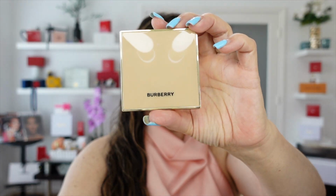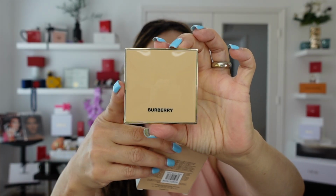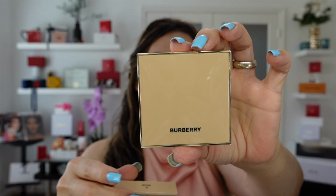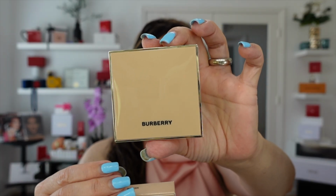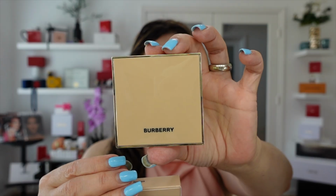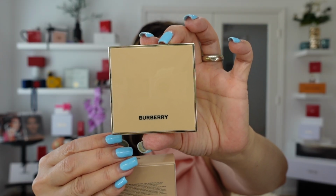This is a stunning product from Burberry, the 02 Medium. You can pick your shade. I didn't have light, so I picked the medium, but I was comfortable because this is a dual shade. It's a Burberry Beyond Wear Setting and Refining Powder. It's a mattifying veil, 24-hour, with a smooth and breathable, non-drying effect.